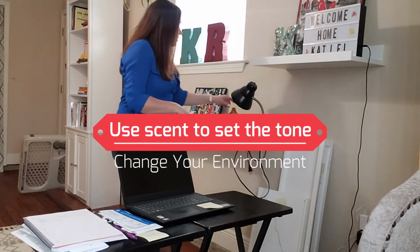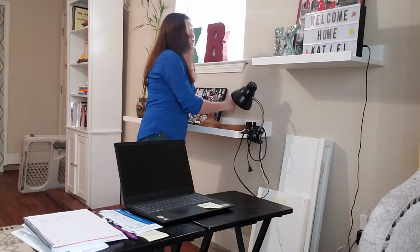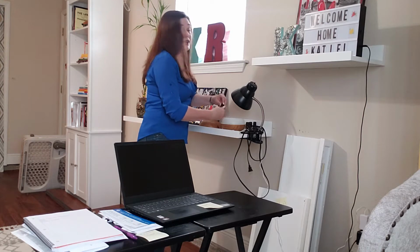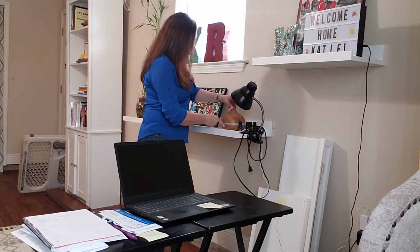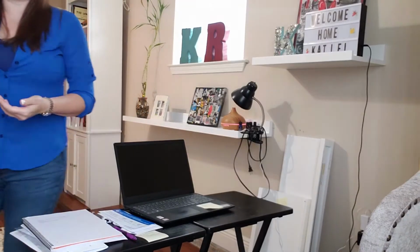The next thing I do is I change the environment by using some sort of essential oil, something to kind of liven my mood, depending on how I'm feeling. So I always make sure that I create a space that's conducive to concentration, creative thinking, and also something that's going to help reduce some sort of anxiety or allow me to take those moments when I need to just take a deep breath and think, okay, what's my next step?